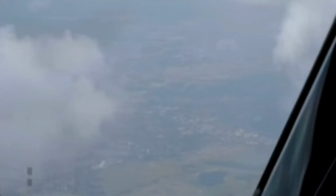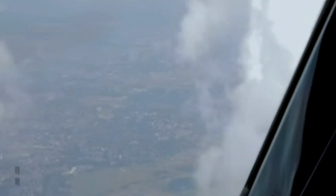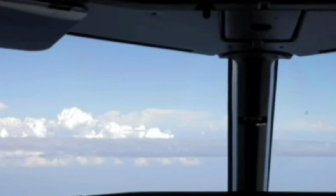Hi, do you want to work at a place where the sky is your office? An aircraft is a very different workplace with unique views.